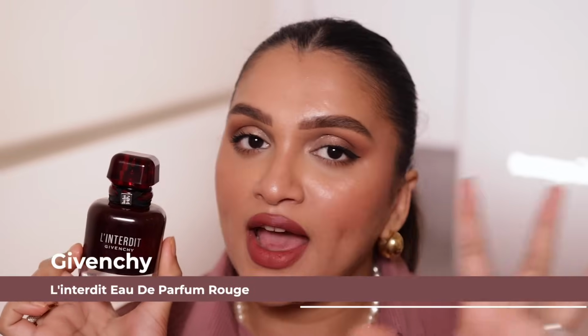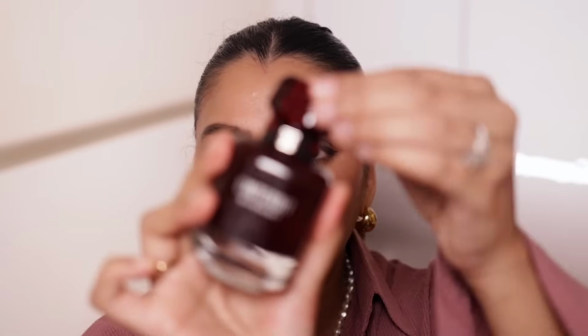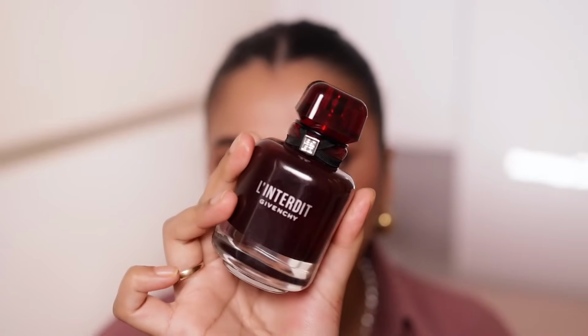This is the Rouge one. I have the original L'Interdit as well, which I love, but the Rouge one has something in it which is so sexy, you guys. So firstly, I want to spray it so that I can describe this fragrance to you guys. Firstly, I love the bottle, love the packaging, and it has that tuberose pretty strong in it, but it has a lot of mysterious vanilla sweetness, a little bit of spiciness also in it.